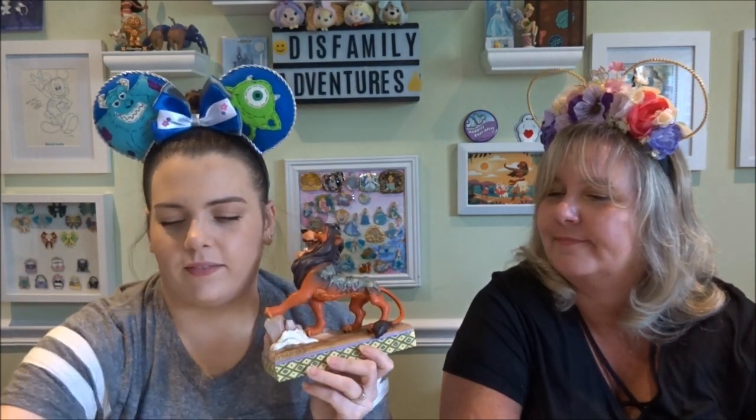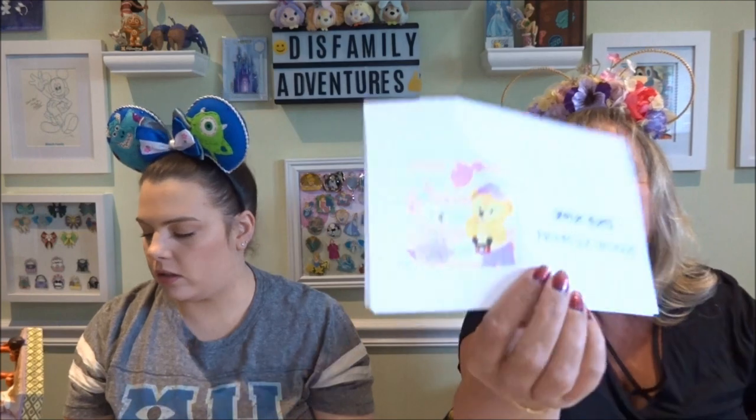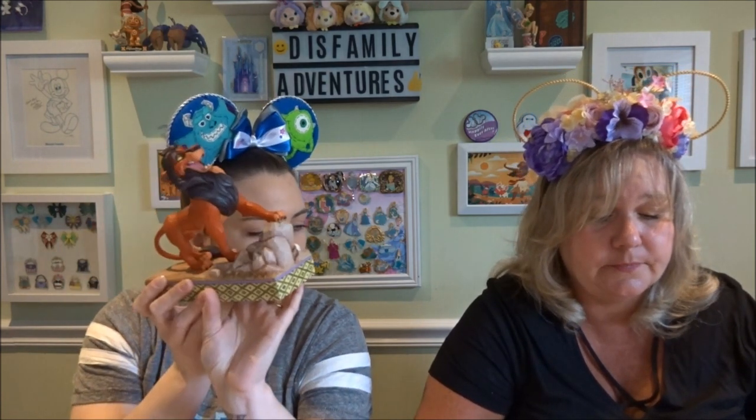I'm happy. My box is awesome. I got Scar, Raja, Red Ears, and Little Mermaid pins. Yes! It already renewed, so. Spoiler: my spoiler card had Duffy and ShellieMay on it. Mine had Minnie and Daisy, right? Yeah. Okay, I don't have glasses on, so I'm not going to be able to read this.